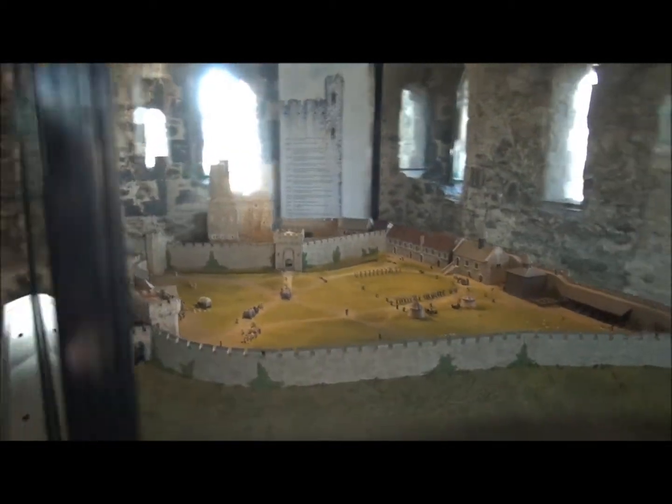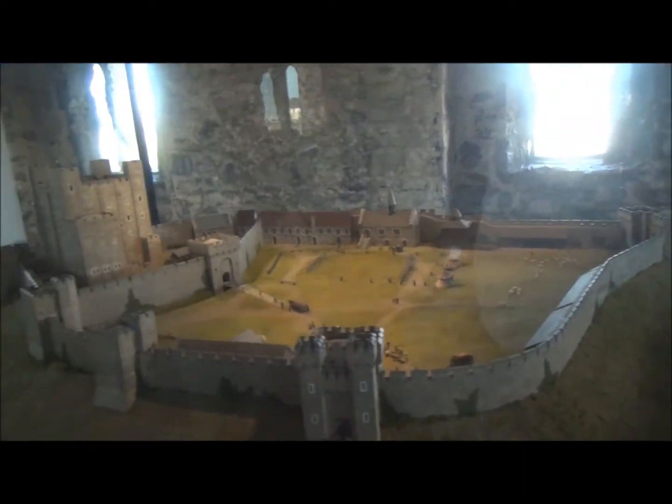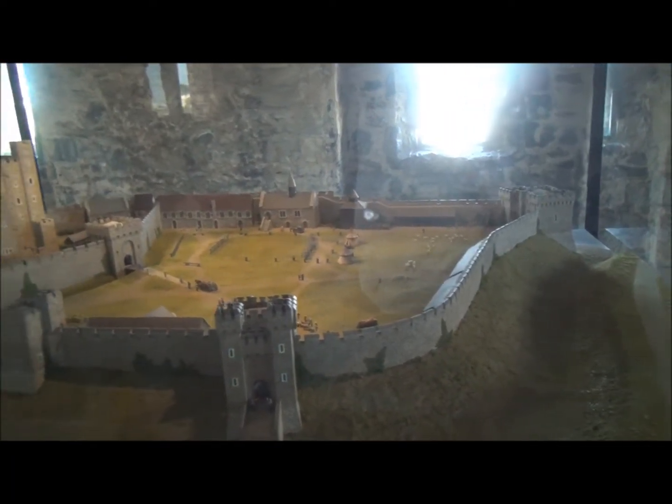There's an excellent model of the castle as it would have appeared at its height, which would have been towards the end of the 14th century.